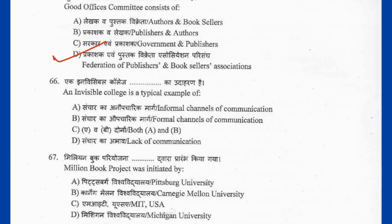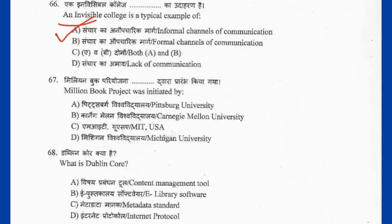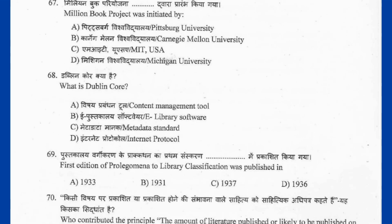An invisible college is a typical example of informal channel of communication, formal, both, or lack of communication. Clearly the answer is A. It's an informal form of communication. Moving to the next set of questions. The million book project was initiated by... See, the correct option here is Carnegie Mellon University, B option. All right, moving to the next question.